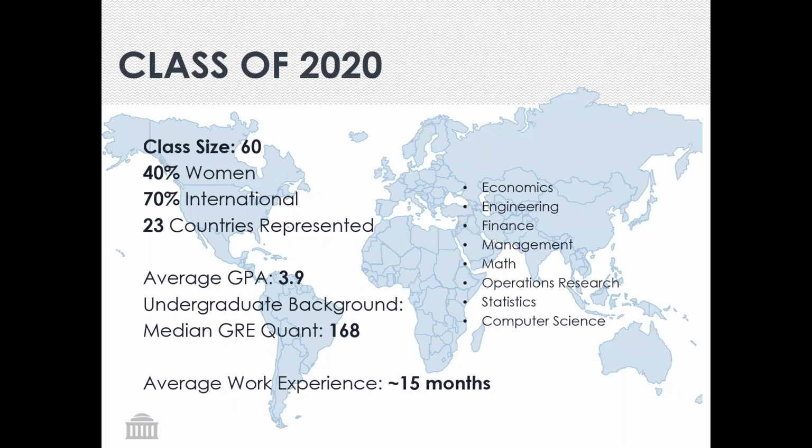Just like every other stat you'll see here, there is no specific cutoff, and we have no minimum GPA, no minimum GRE score, no minimum or maximum amount of work experience. That said, this program was designed for those earlier in their careers. On average, or the 80% range, 0 to 2 years of work experience, which you saw in an earlier slide.